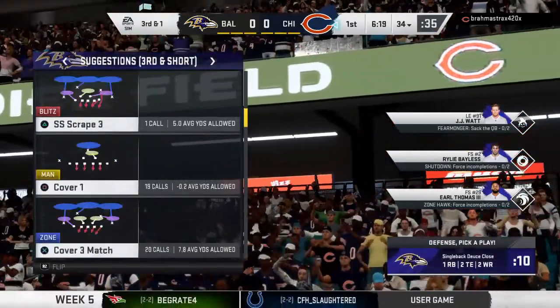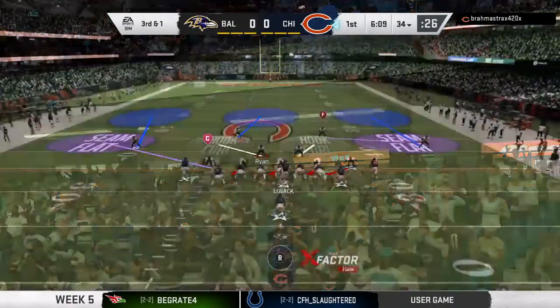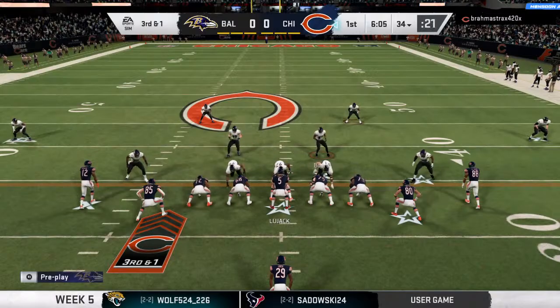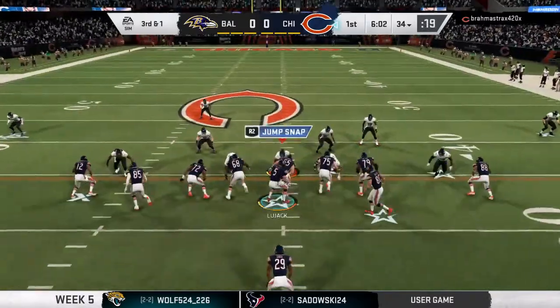Brings up 3rd and 1. Set, ready? 18, Gator. Smooth. We're pretty quiet, D. We're pretty quiet. Both set.